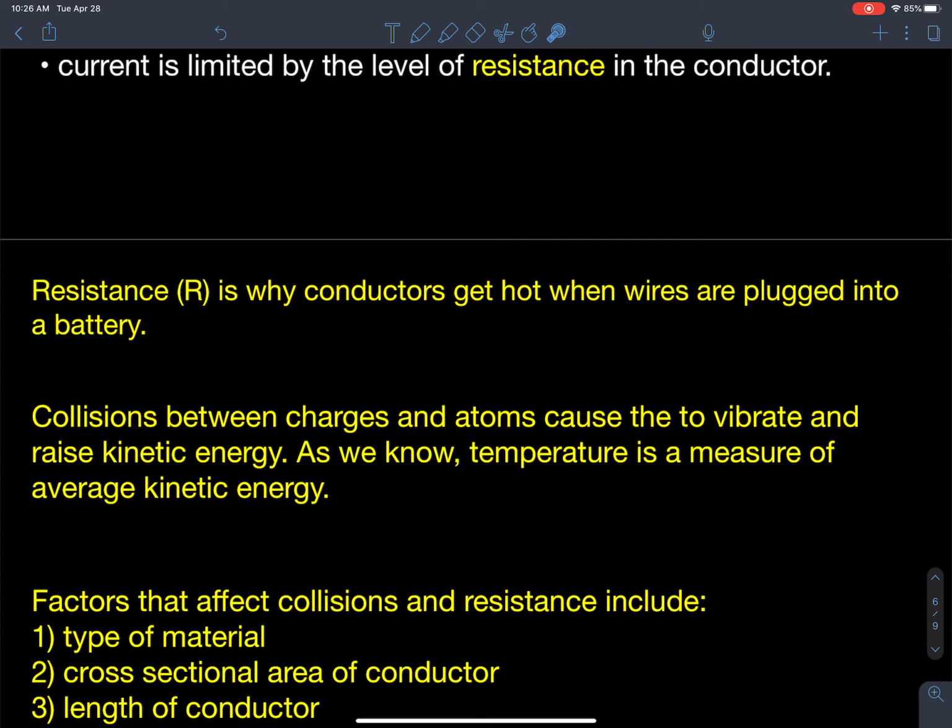If I have a metal that has very low resistance, it doesn't get that hot at all, okay? So a good example of a metal that has low resistance is gold. So in really high level electronics, we use gold wires because they don't get as hot as copper wires and things like that. But low-grade electronics would use copper wires, and we have to be careful because they get very, very hot because the resistance in those wires is a little bit higher.